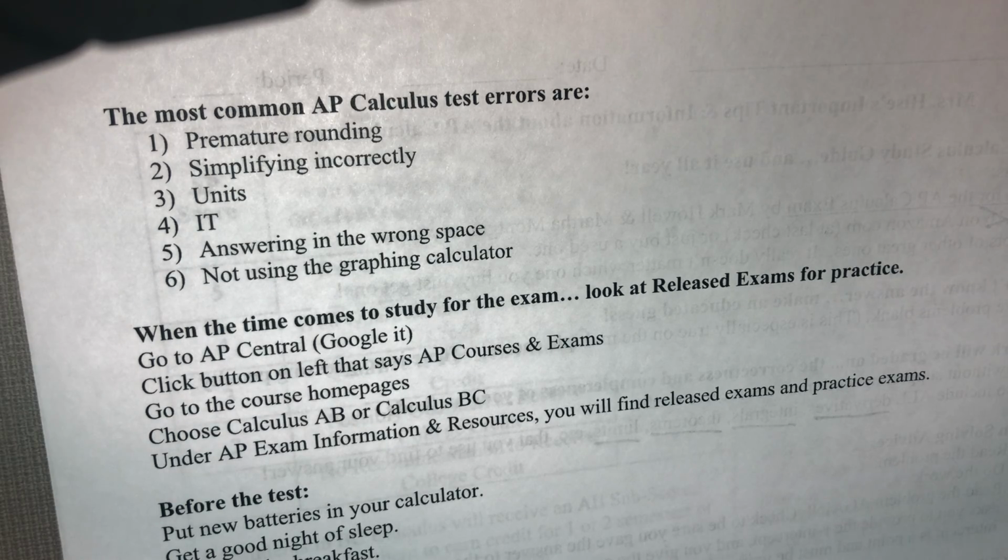So for example, if you say, "it has x-intercepts at 2 and 4." What has x-intercepts at 2 or 4? Is it the original function? Is it the derivative of the function? Is it the integral of the function? Is it the composition of that function with another function? What are you talking about? So say f of x has x-intercepts at 2 and 4, or whatever. You need to name the function or name the derivative of the function. Name what it is. Don't just say "it."